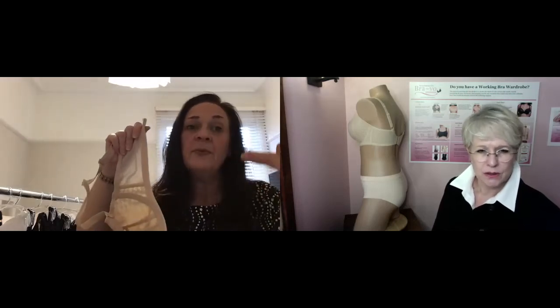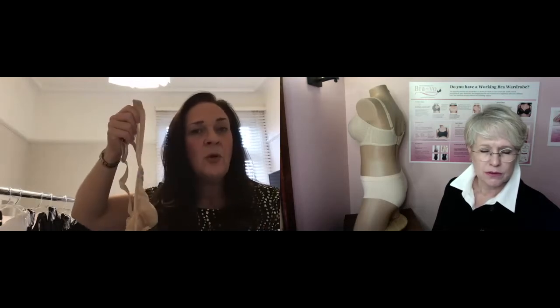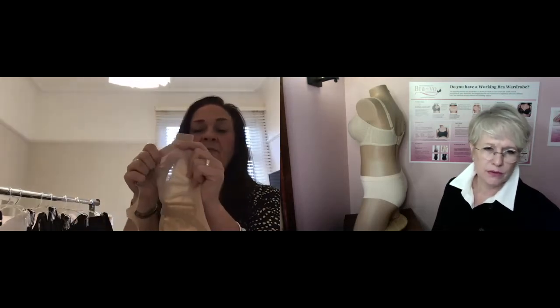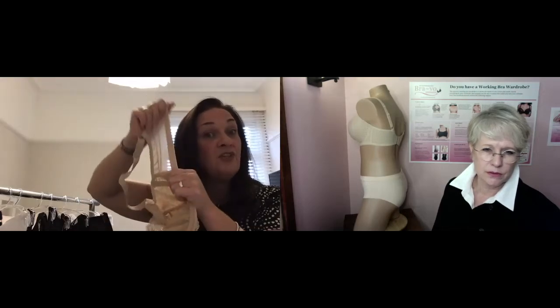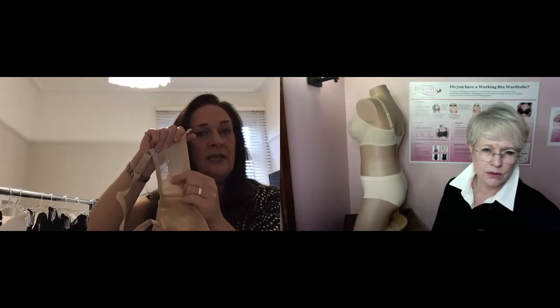You buy a cheap bra and the wing fabric will stretch very quickly. It will have much bigger holes in the mesh, so therefore there's no stability. It makes it very, very stretchy, whereas you buy an Envy bra and you're going to have a very good quality, high quality power mesh at the side here as well.